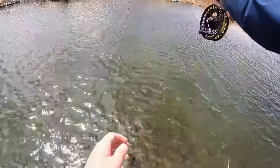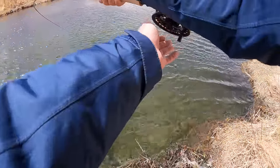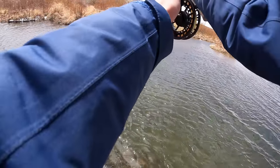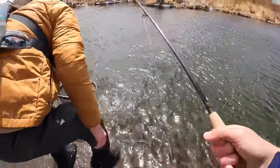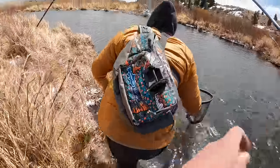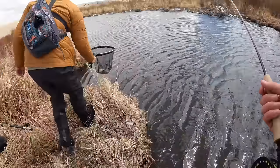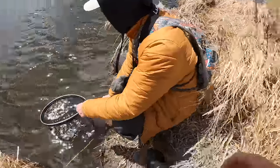I'll stand out here. Back up. There's like 100 big browns in here and they're just eating like it's nobody's business. That one's even bigger, dude. Let's go. That's a male, too. That's a 21. I want to get a measuring tape on it real quick.